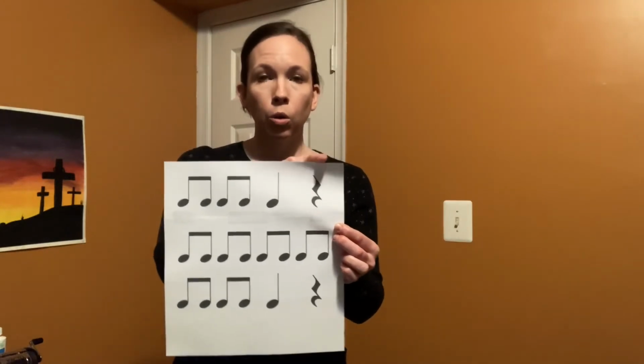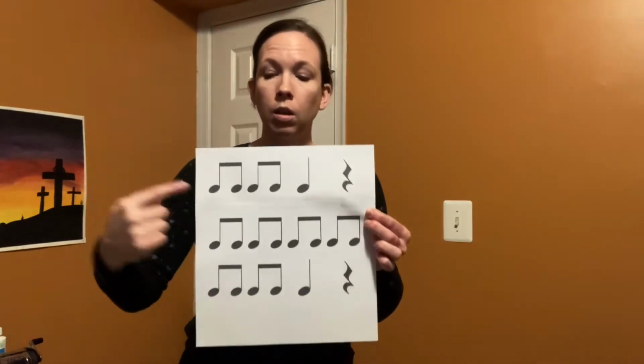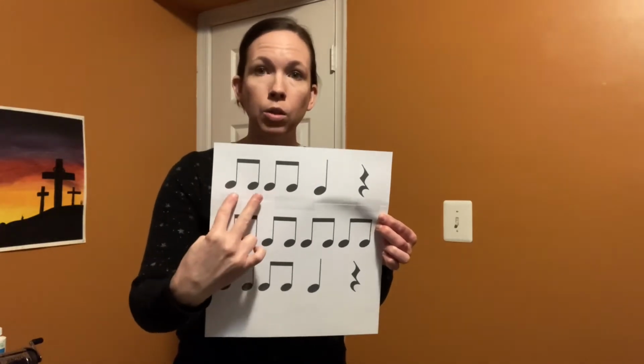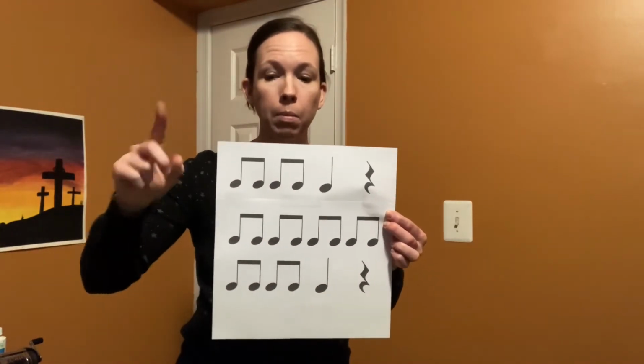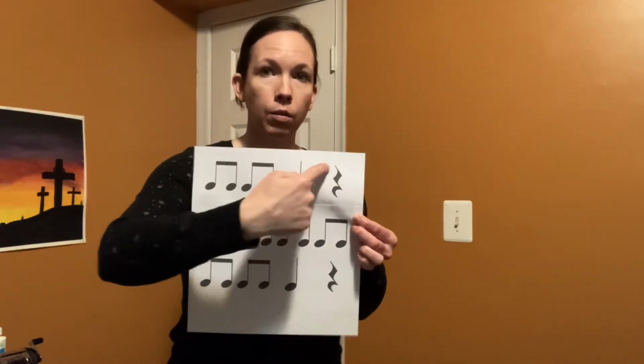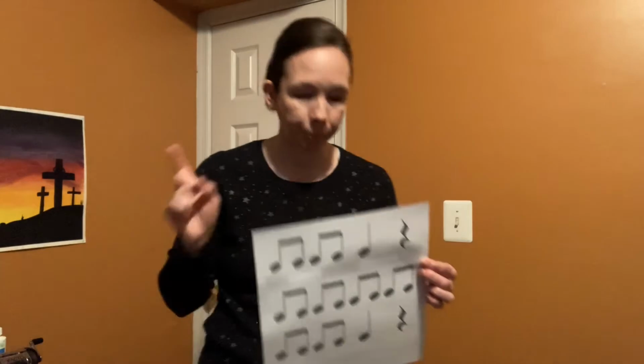Quarter notes, quarter rests get 1 beat. Eighth notes each get a half of a beat. So these two together make up 1 beat. This is 1, 2, 3, 4. Okay, so 4 beats on that line. We're going to come right back to that.